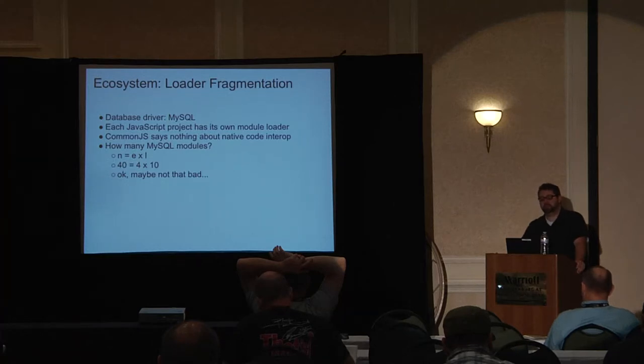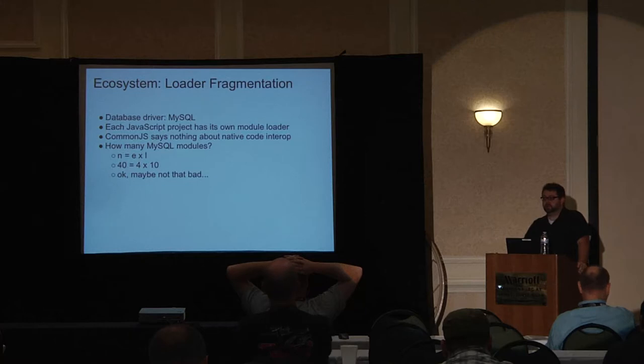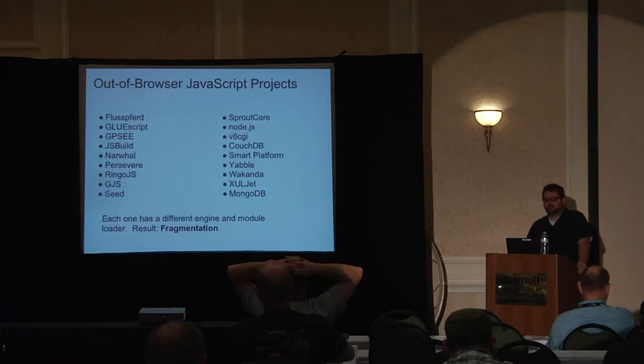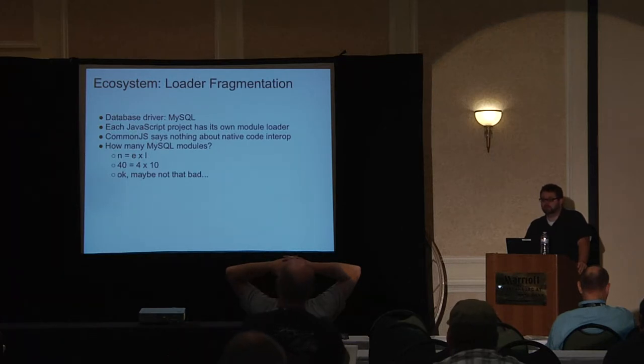So what this means is that you have a vastly expanding number of MySQL modules that you need to write. The number of MySQL modules that you need to write is actually the number of engines that are available times the number of module loader implementations that there are. So in our case, let's go back to this list. There's at least 10 projects here, right? You have four engines times 10 projects, which means you have to write the MySQL module 40 times.